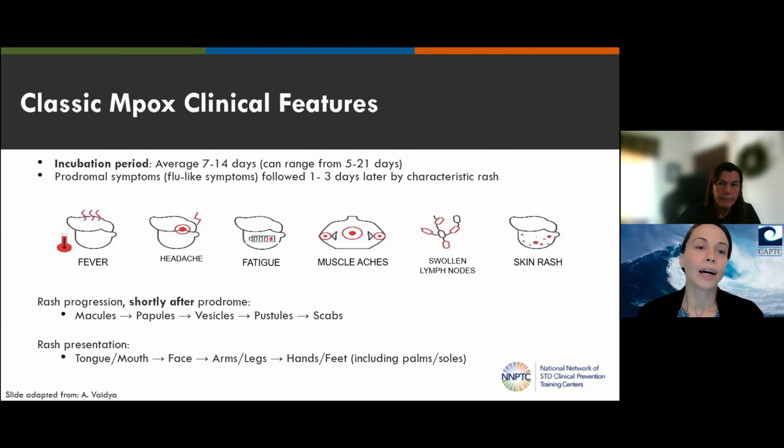Again, classically, a patient would first develop a prodrome of flu-like symptoms, what you see on the slide here. So fever, headache, fatigue, muscle aches, lymphadenopathy. And after that prodrome, about 1 to 3 days later, the patients would develop a rash. And the rash was characteristic in that it progressed through a series of predictable stages. I'm going to show them more on the next slide, but I'll just say them verbally here. Basically, the rash would progress classically from a macule, a flat lesion, to a papule, a raised lesion, to a vesicle, a fluid-filled lesion, to a pus-filled lesion, and then to a scab. Then it would fall off.